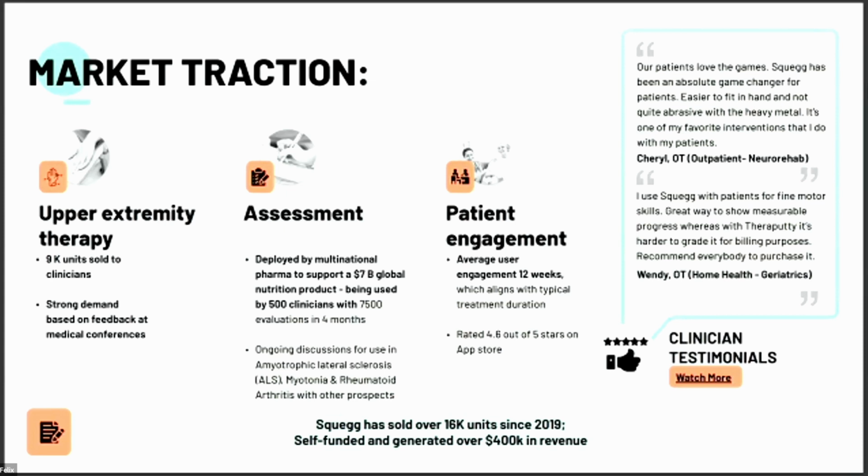So we have sold 16,000 units, 9 of which have been sold directly to clinicians. As I said, we are completely shifting into this healthcare and technology space. So there's a strong demand based upon feedback from various clinicians. We attend multiple conferences, so AOTA, ASHT conferences, and we have some strong indicators that we are in the right space. This is something that they want, they need. So we're excited to support that as well.